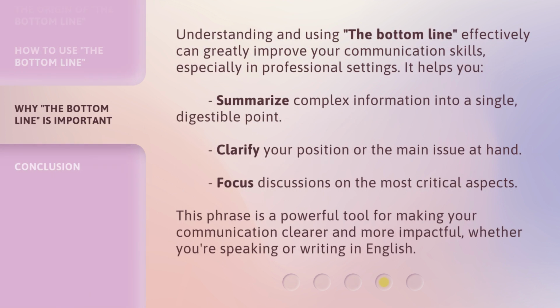Understanding and using the bottom line effectively can greatly improve your communication skills, especially in professional settings. It helps you summarize complex information into a single, digestible point, clarify your position or the main issue at hand, and focus discussions on the most critical aspects. This phrase is a powerful tool for making your communication clearer and more impactful, whether you're speaking or writing in English.